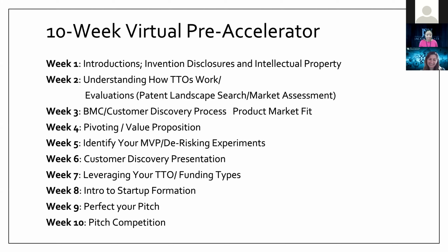So in weeks 3 to 6, we're delving right into the business model canvas, and we're doing a lot of customer discovery, and they'll be able to do some practical work in this area. They're actually going to get out of the building and talk to people and gather responses about what they learn from these customers about the ideas they are participating in the program with. And then we want to talk to them about how they can leverage their TTO and the funding types that are available to them. So we're going to talk about the SBIR, STTR, and a lot of those funding mechanisms.